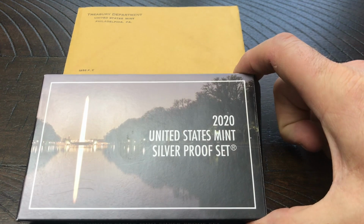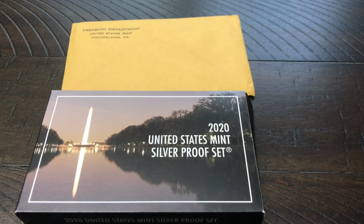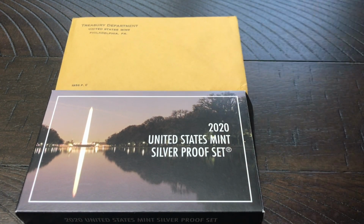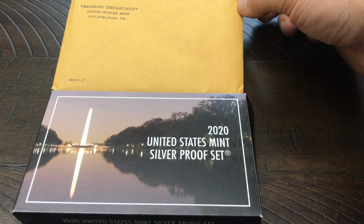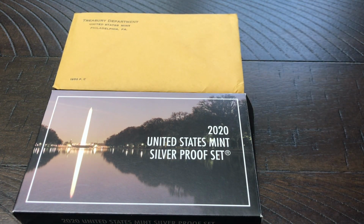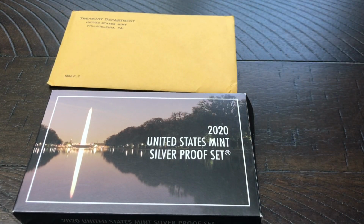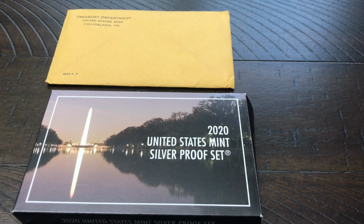Right now, for a modern silver proof set, you have to spend $105 to get this. To get this off of eBay or maybe from your local coin shop, it's going to range anywhere from $30 to $40, maybe close to $50, but you can definitely find deals. You can definitely get these sealed or even unsealed for around $30. If it's sealed, you might have to pay a little bit more, maybe closer to $40, maybe a little bit over $40 for this.